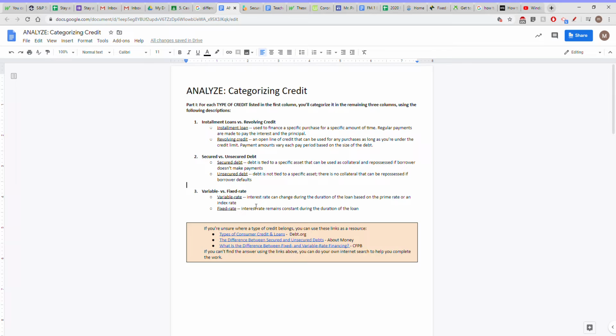So basically, credit is just, think of it as a loan in some sort of fashion. Things like car loans or getting a mortgage on your house or your credit card, they're all different ways of basically borrowing money that you may not have immediately but plan to pay off.